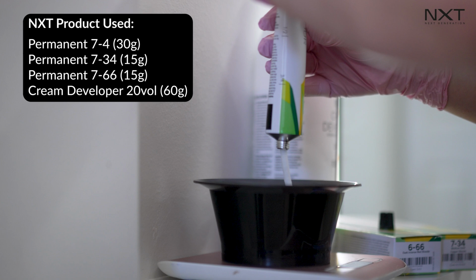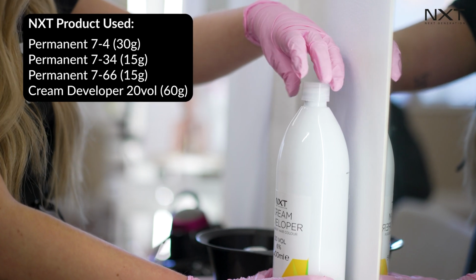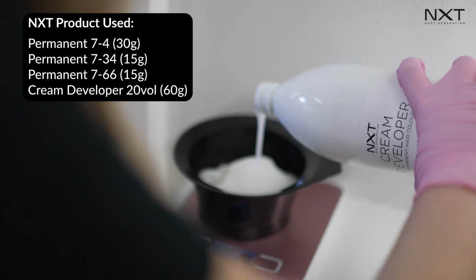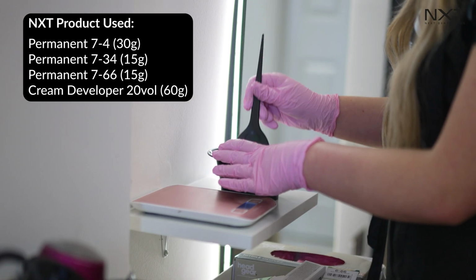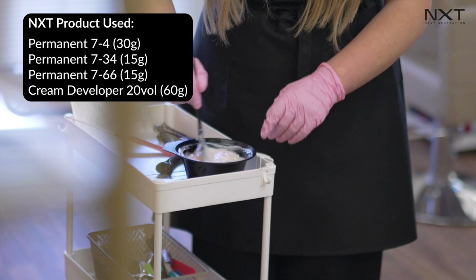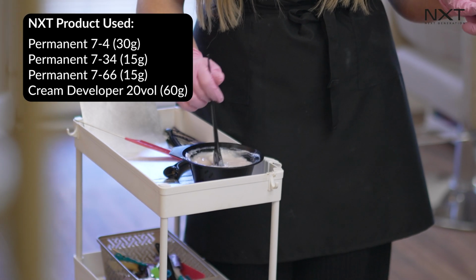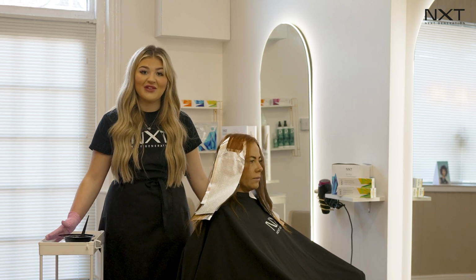My formula today is 30 grams of 7-4, 15 grams of 7-3-4, 15 grams of 7-6-6, mixed with 60 grams of 20 volume developer. I've chosen this combination of colours so we have the predominant tone of copper with underlying tones of golden and red. Now the foils are all applied, I've just mixed up my regrowth colour.